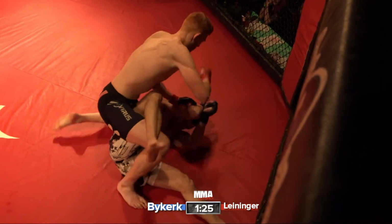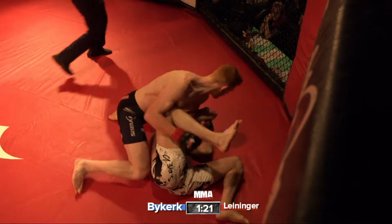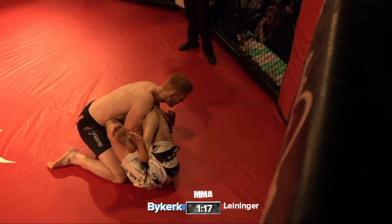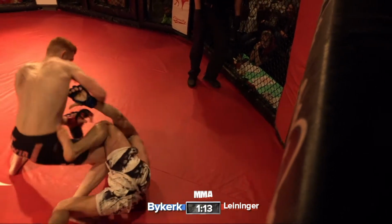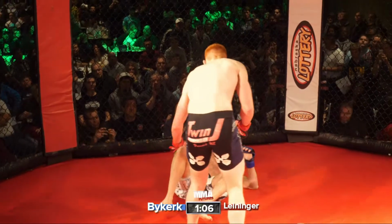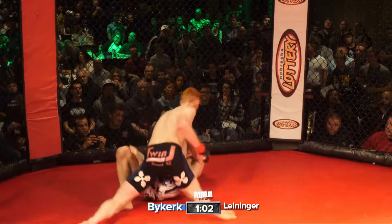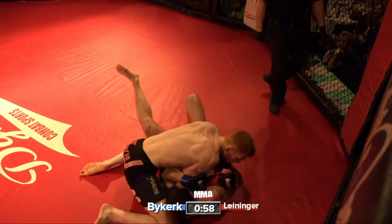You know what I like to see from these amateurs when they rock them like that? It's not just crazy aggression. He controlled the guard pass, and now he's looking to finish already. Yeah, Leininger definitely looks like a veteran. Knee on belly? It's veteran stuff. He's taking his time. We saw an amateur fight earlier where somebody was rocked and they didn't take their time. If they would have, maybe it would have ended. This is beautiful control by Leininger.